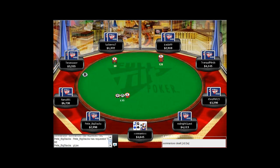So we're just going to fold the 9-4 off. Jack Queen, probably open if folded to, especially given that Mario's shown he likes to open these sorts of hands when folded to, but facing a raise, we're just going to dump this hand.